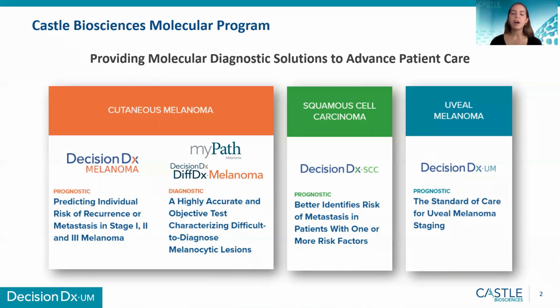The company currently offers tests for patients with cutaneous melanoma, suspicious pigmented lesions, cutaneous squamous cell carcinoma, and uveal melanoma. We also have active research and development programs in several underserved and dermatologic diseases with high clinical need. Our uveal melanoma test, DecisionDx-UM, was actually Castle's first successful commercial offering. This test was developed by Dr. William Harbour and was in-licensed and launched in 2009, and it will be the focus of this presentation.